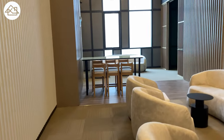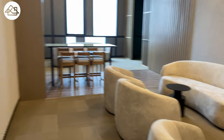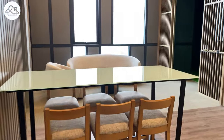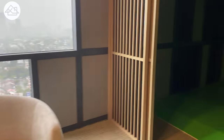So this place, it's a hotel, like I mentioned. That's why everything is created in the hotel way. This one used to be a business center, but now it can become a co-working space, co-working hub. You can use this as a meeting center. And this is the green screen. This is literally a green screen.